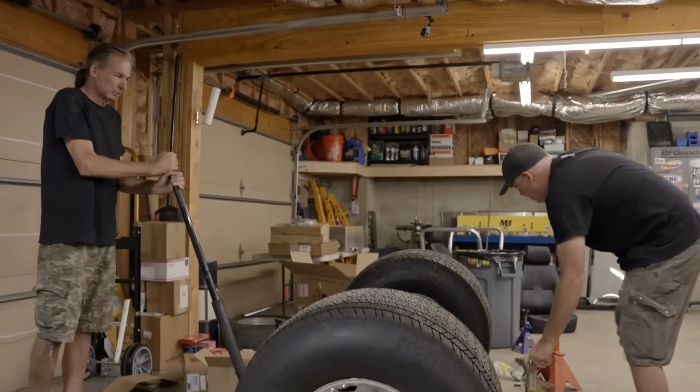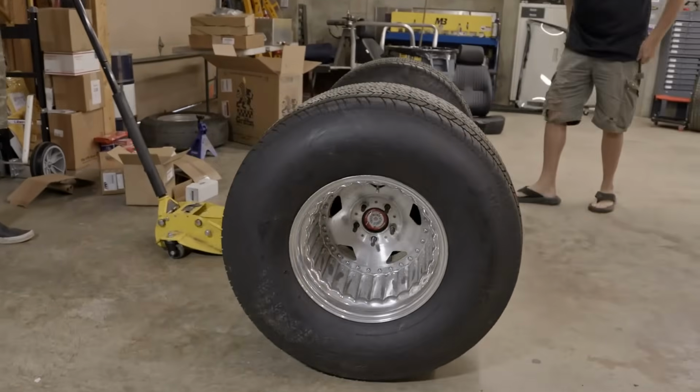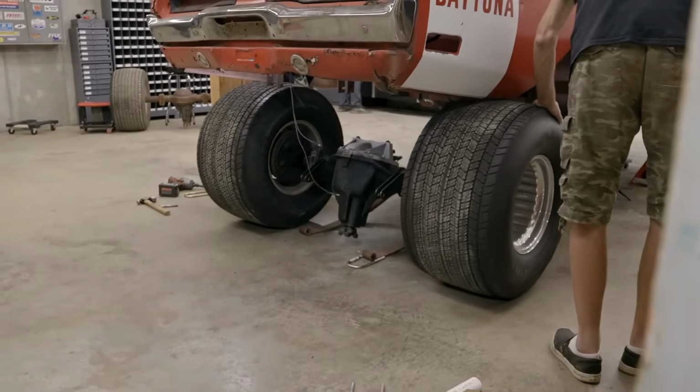What we're gonna do next is roll the rear end under and jack it up and make sure it fits the wheel tubs, and then start to fit the leaf springs.